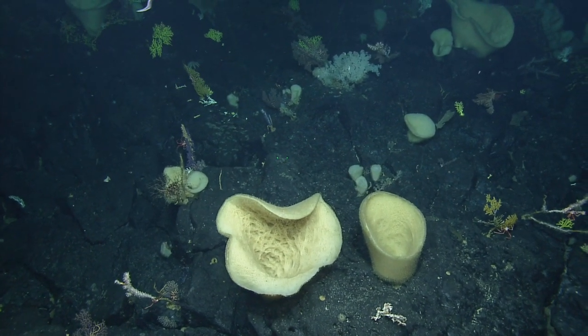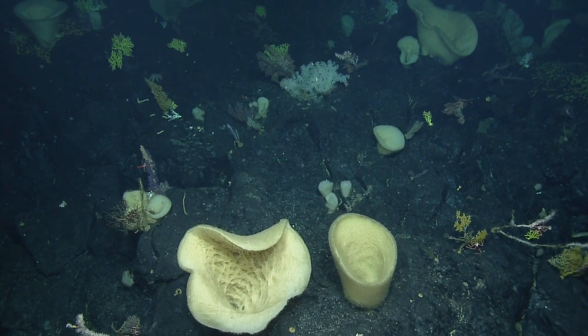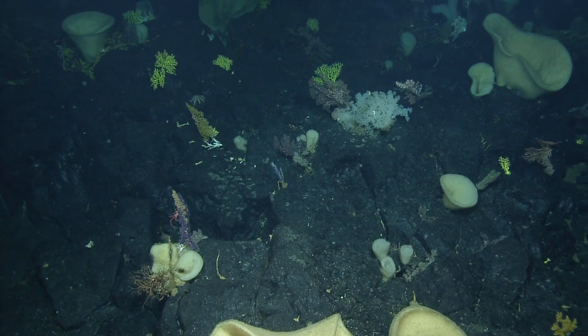I'm excited to go look for that on the eastern horizon after watch tonight. For sure, yeah. I'm pretty amazed at the density of these large sponges here.